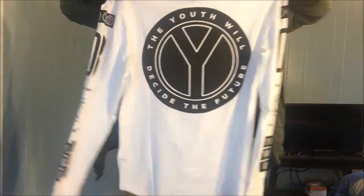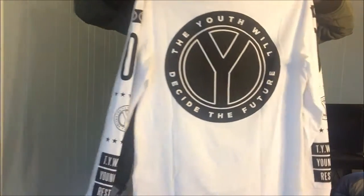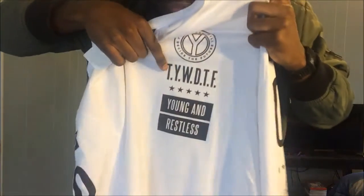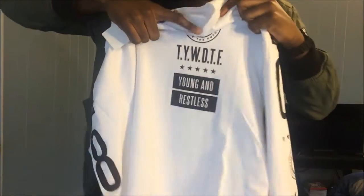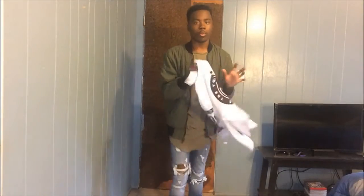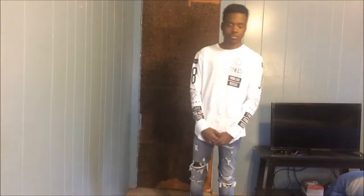It has this really dope back print just like the other one. It has this peace sign and it says the youth will decide the future. So it's a really nice statement. And then on the front, it has the same thing, but just smaller. And then it has the letters of that statement, TYWDTF, the youth will decide the future. And it has stars. And then right here, it says young and restless. So that's really cool. And then on the sleeves, just like the other shirt, it has the design just going down right here. So really nice. It was only $25, so it was worth it. So let's do an on-body review.